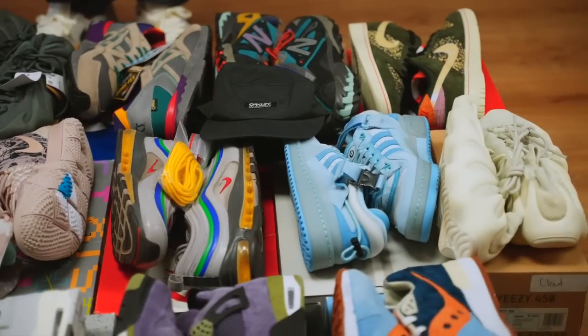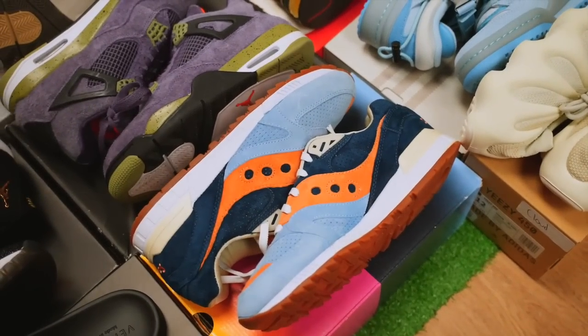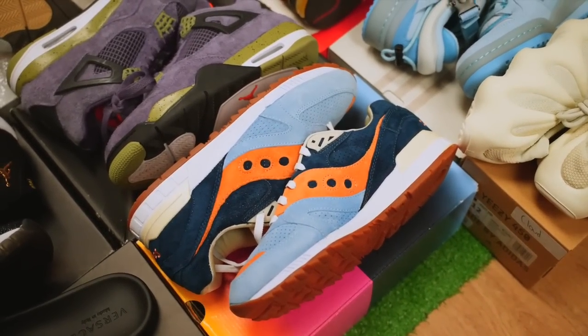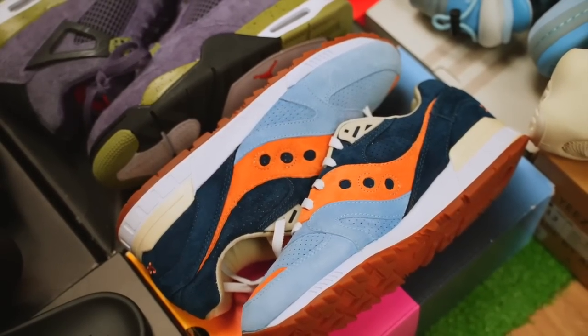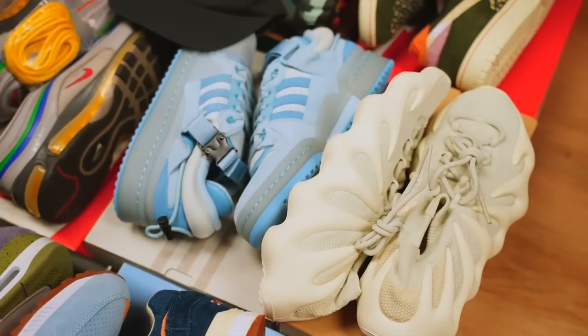Then we got an array of weird shoes over here, to say the least. The Saucony's really funny because the dude came in on Saturday, wanted to look at those, so we grabbed them from the warehouse for him and brought them here. He ended up passing. Then we got an offer like that day, so I'm glad to see those go. We got the Bad Bunnies. Those kind of go for the high.